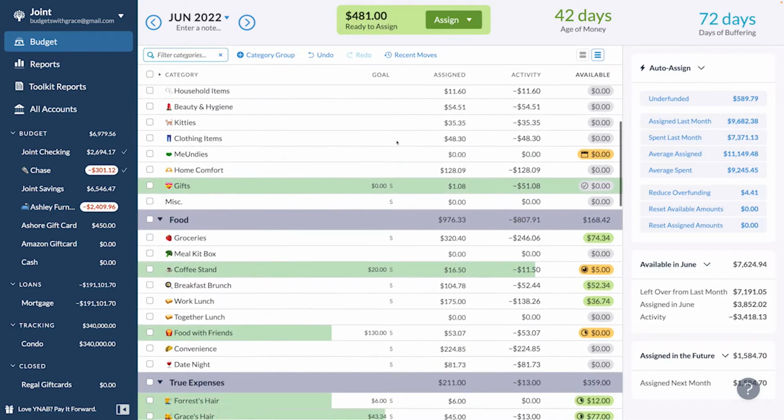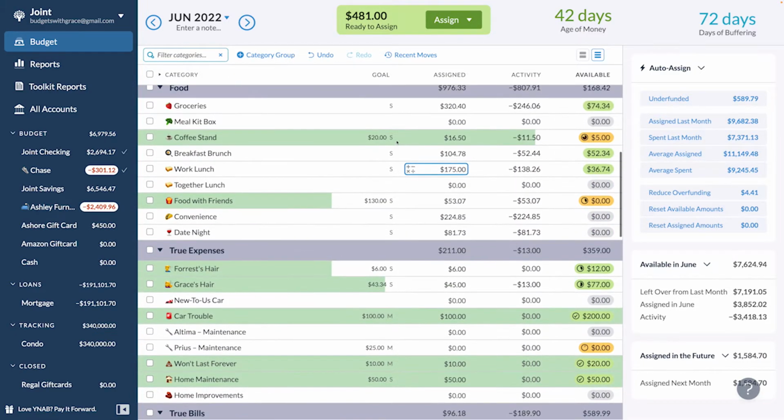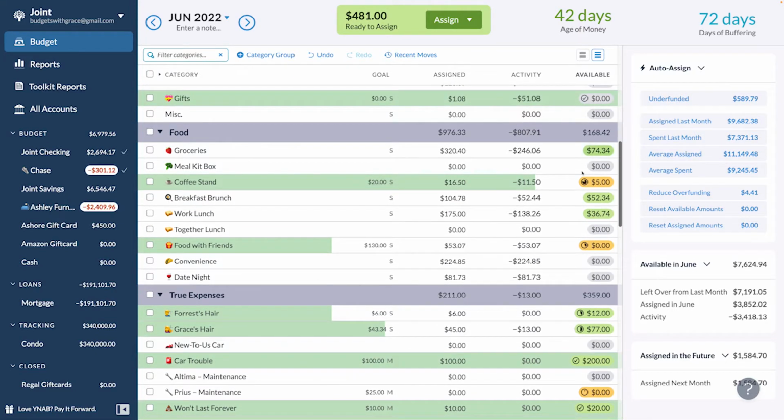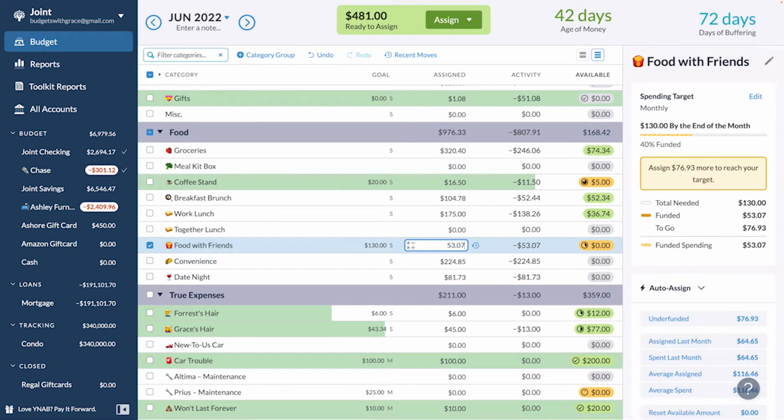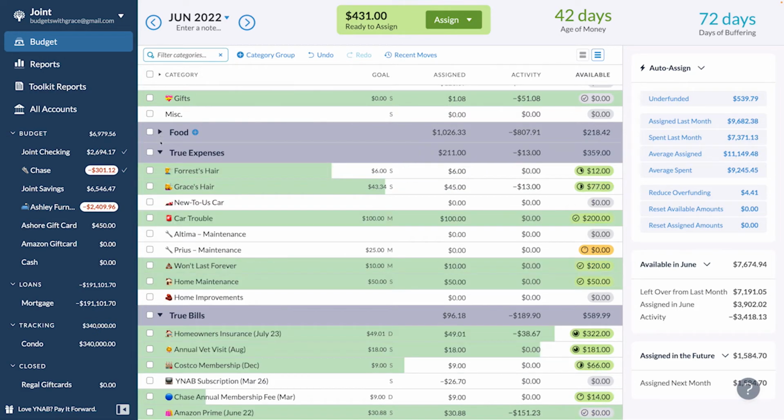So a lot of that is in our food goals, which we eat a lot of food, I guess. But I'm kind of hopeful that this is all the money we'll be needing for food. Maybe I'll just cushion this up. So I put that into food with friends, but I can move it around to any of these categories.